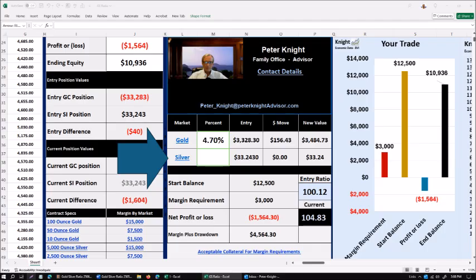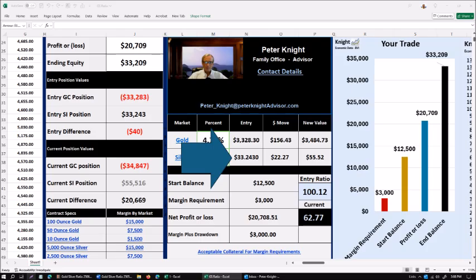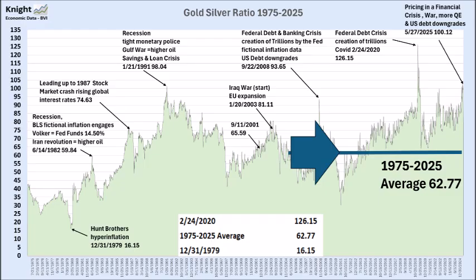Silver moves higher by 67%. Enter 67% in cell M37. This 67% increase would push the price of silver from our long entry at $33.243 per ounce higher by $22.27 per ounce to $55.52 per ounce, generating a gain on our long position, which would put this ratio back in line with its 1975 through 2025 50-year average of 62.77.